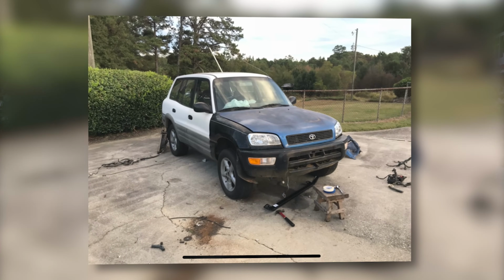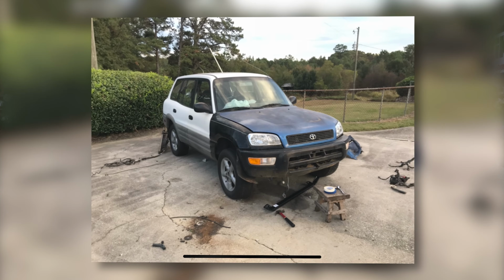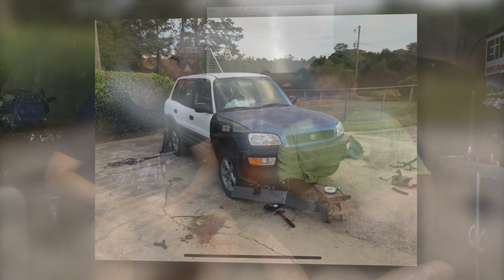Let's talk about your RAV4. Before we leave the bodywork subject and go on to just mechanical, let's talk about that. Review coming soon, by the way. So here's a RAV4. I found it. Customer of ours, wonderful customer, by the way. They probably watch our videos, so we know who you are. You're awesome. And their kid wrecked it.